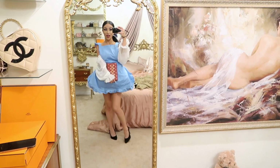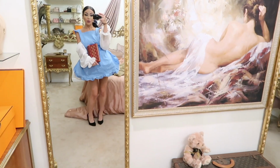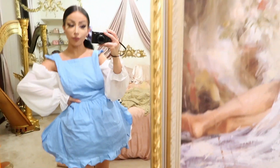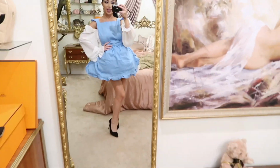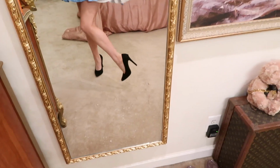Okay, so here is our little outfit of the day. Here is our Belle before look, which really I'm just wearing an apron and a dress. A little white off the shoulder dress with quite literally a blue apron that I put on over it. So funny. Of course I got the petticoat to make it poofy and fun, but that is our little look there. Same black shoes coming in handy.